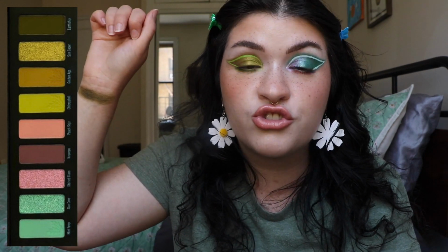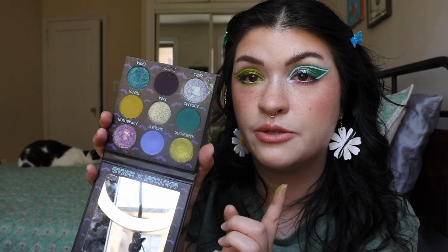Now moving on to the next shade, which is that beautiful word I can never say, Chartreuse. I feel like it's easier to say in an accent. Chartreuse. Ooh, how glamorous am I? Okay, but we're gonna go into the palette I just mentioned, the Beautbean x Shroud It's Freaking Bats palette. I was lucky enough to get my hands on this palette. I know a lot of people have not been able to yet, but it looks like they're almost done, so that's very exciting. But this is the shade Handbook.